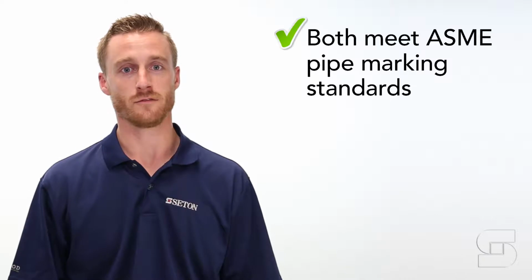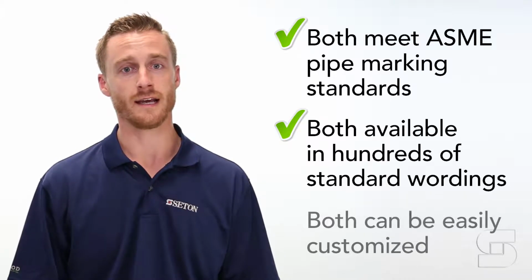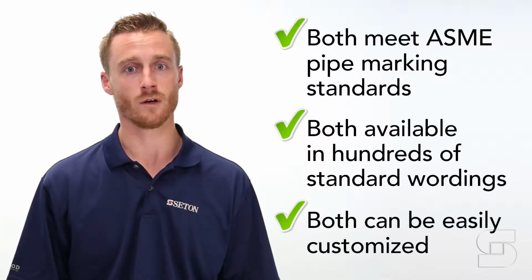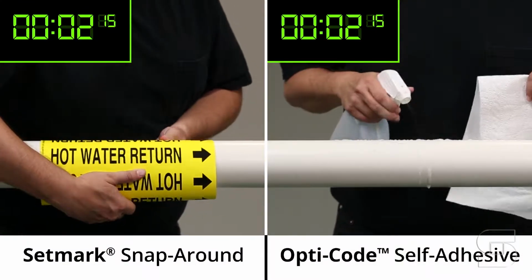Are you having trouble deciding between Seton's Setmark and Opti-Code pipe markers? Well, both fully meet the ASME standard for pipe identification, are available in hundreds of standard wordings, and can be customized with your own wording and color combinations when a standard wording won't fit your needs. Both markers are going to get the job done, no question about it.